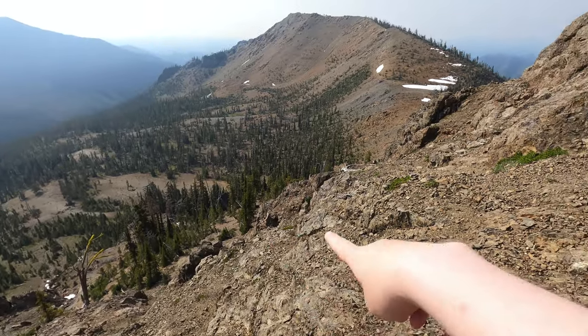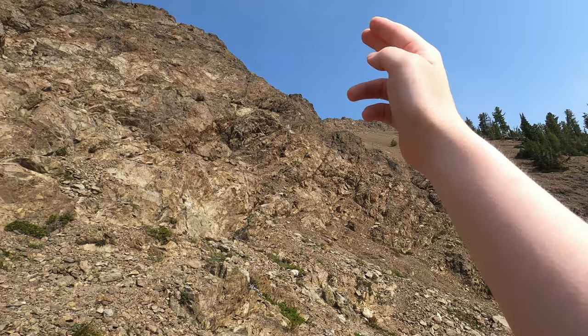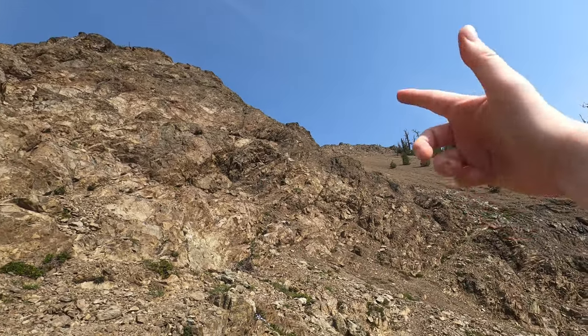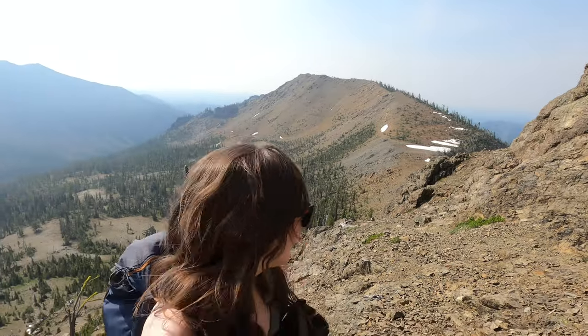Okay, so just came up that, and now looking at the final approach, the summit is just behind this. So I can go this way or this way. I'm gonna hook around this way because that's a more direct route, but whew, yeah, this is definitely class 3. Definitely has some class 3 elements, at least if you're as short as I am, but woo! Fun, really fun. I gotta find a safe final scramble to get up this.